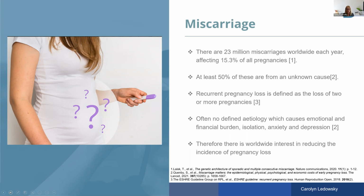And this, as you well know, not only creates emotional and financial burden, but it's isolation, it's anxiety, it's depression, because people are not getting answers. And so worldwide, it's really important for us to try and reduce the incidence of pregnancy loss.